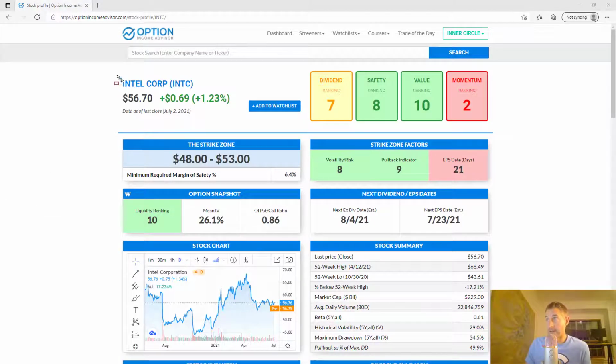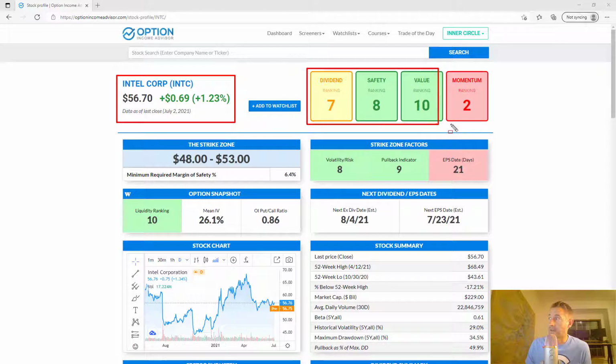Today we're doing Intel. Intel's a stock that's sold off quite a bit, but we'll go into more detail in some of these rankings, because these dividend stocks typically have better rankings, especially in the safety and value range, than some of the stocks we've been looking at recently on the cyclical side. You can see Intel ranks pretty well, above average in dividend, safety, and value. The strike zone we're looking at is 48 to 53 for this stock.